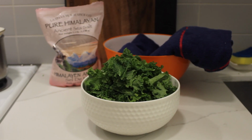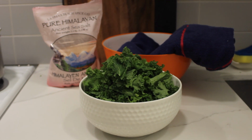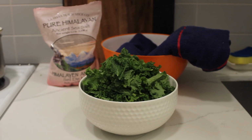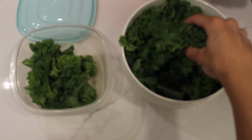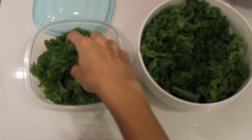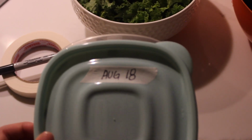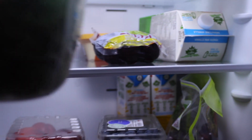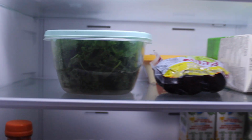Okay guys, so we are done that. We have some beautiful, fresh, and clean bug-free kale. No offense to the bugs. And now we're going to store it away in the refrigerator, because that's where you store kale. This is a major hack that I want to share with you guys. This really does help you remember when you stored the kale. And now you guys have kale prepped and ready for your entire week. And it's so great because you can literally do anything you want with it.